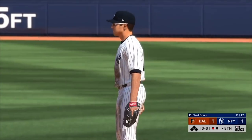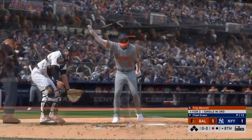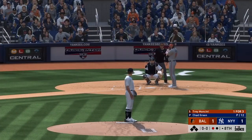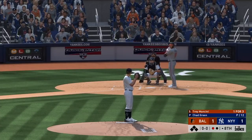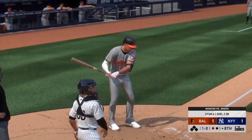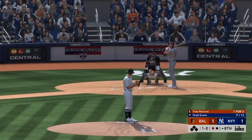The right fielder, number 16, Trey Mancini. Digging in once again, Trey Mancini. He's got a hit in three at-bats to this point. Here's the first pitch to him. Fastball just misses. That's ball one. Pretty good pitch right there. Fastball in off the plate. One of the things you want to do as a pitcher, try to stand those hitters up.